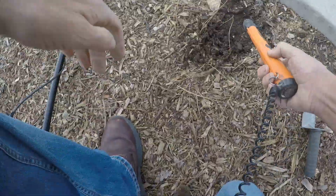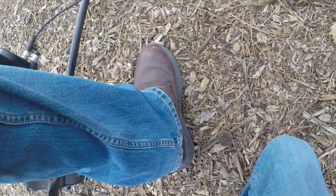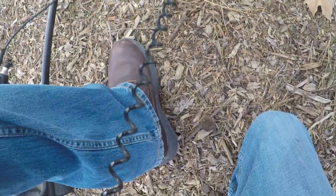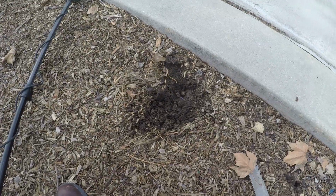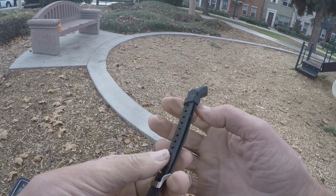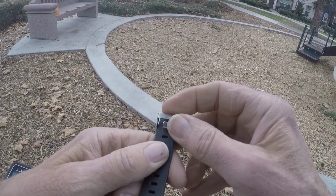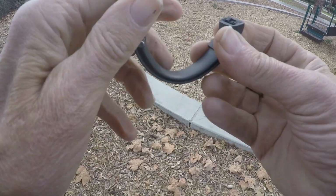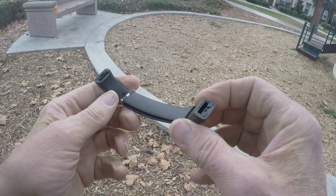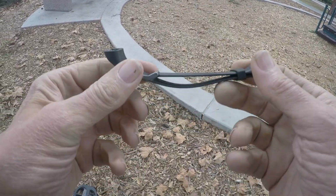I think I might have a nickel here. Nope. Got a cable. Check this out. Found it under the leaves because of that. But it's almost brand new watch band off of some kind of watch, but I don't see the watch anywhere.